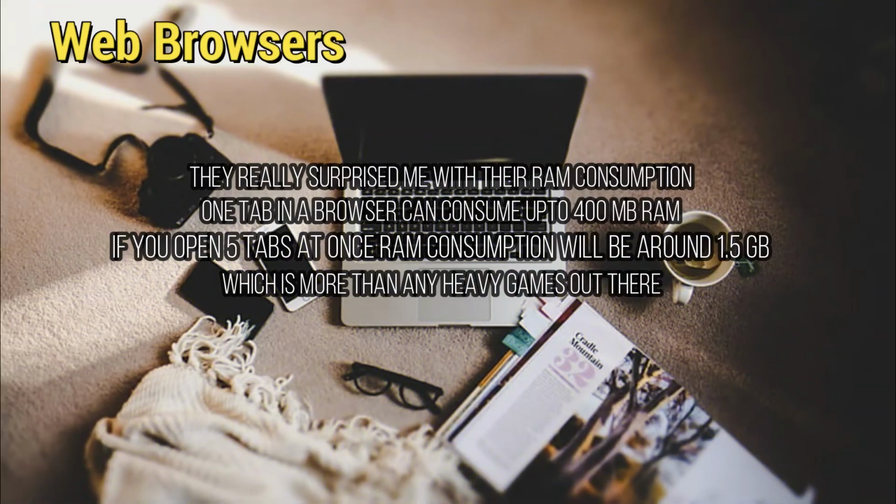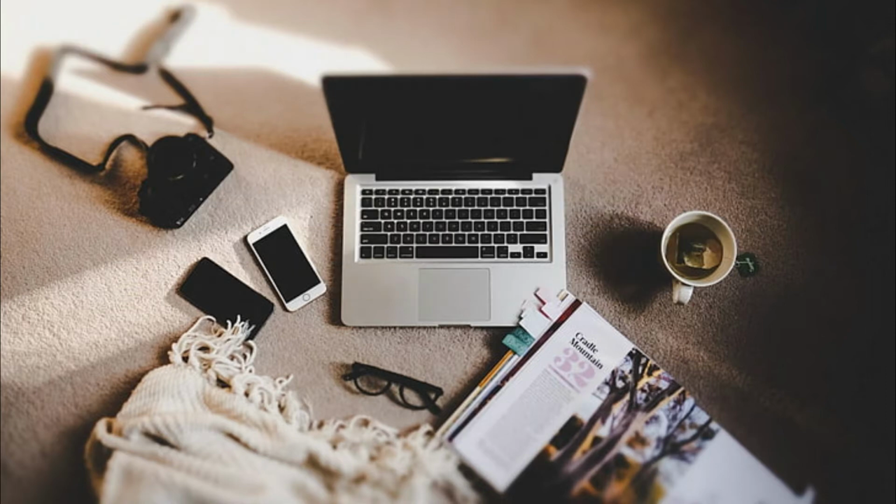The next category is web browsers. They really surprised me with their memory consumption. I was thinking they would be in the low tier league, but they turned out to be monsters in terms of active memory consumption. Web browsers acquire an individual memory block for each tab you open, and an open tab can cost your smartphone up to 400 MB of memory. So if you have 5 to 6 tabs open, it can take up to 1.5 GB of available RAM, which is much higher than any kind of heavy game out there.